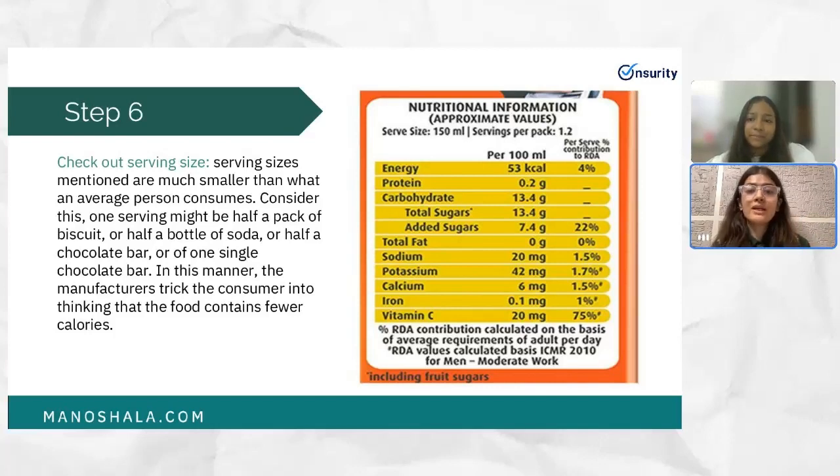But packet food has a shelf life of 6 months, and even nowadays some packets say best before 12 months. So we are eating food which is 12 months old or 6 months old. You can imagine what kind of preservatives have been used just to preserve that. And sodium is also a kind of natural preservative, which means all the packet food will have a high amount of sodium. So yes, you can consider eating it once in 10 days, but not on a regular basis.